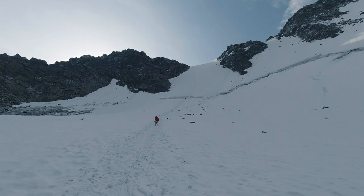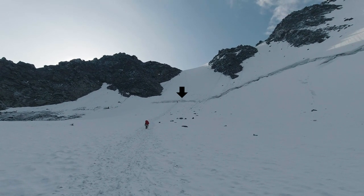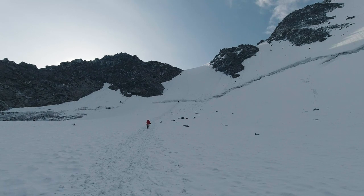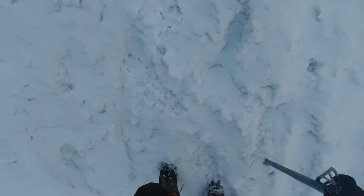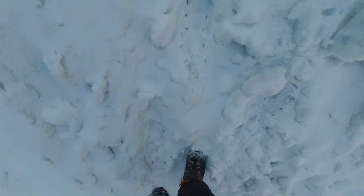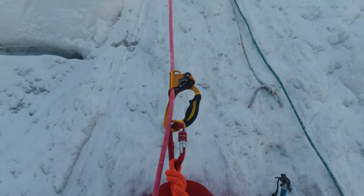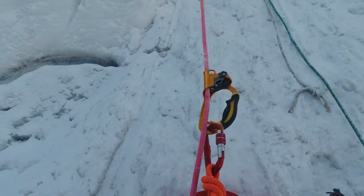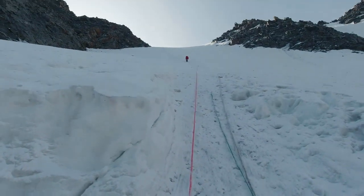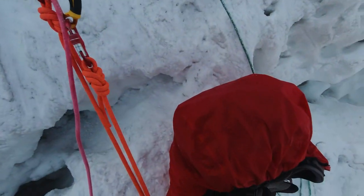There is a big bergschrund or a crevasse. That's where you clip your ascender to the first fixed rope. So, I'm almost ready to go. Okay, I'm starting.